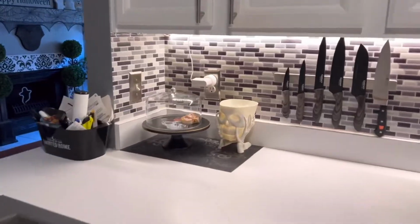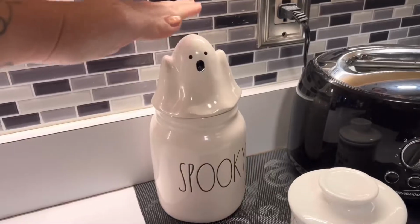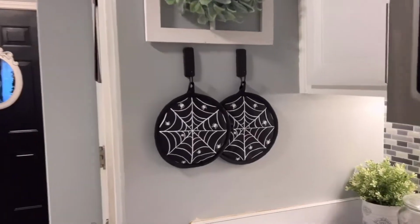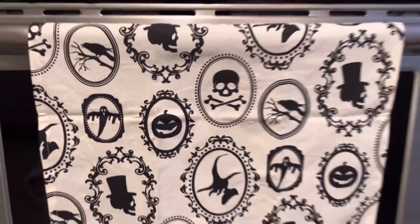I am using the cake stand that I got at Home Goods. I found a dome lid for it, and I did pick up a couple other little ghosty things that I am definitely loving in the kitchen. So all of these little pieces are just making my life a little bit more joyful.